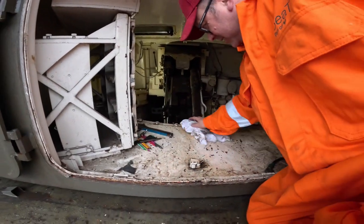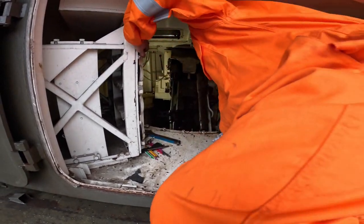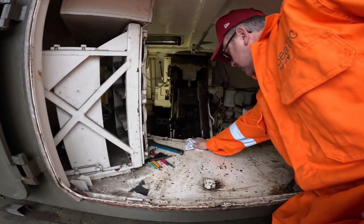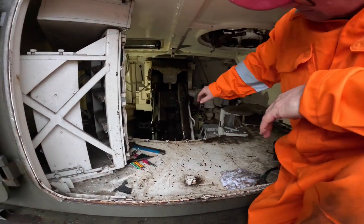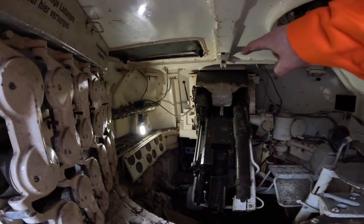God, it is everywhere. Are the rags inside, are they? I think there was a bag of them, Chris, a white bag over there. So what you can actually see, where did the oil come out from? Was it that top one? Yeah. What, the filler hole in the top?